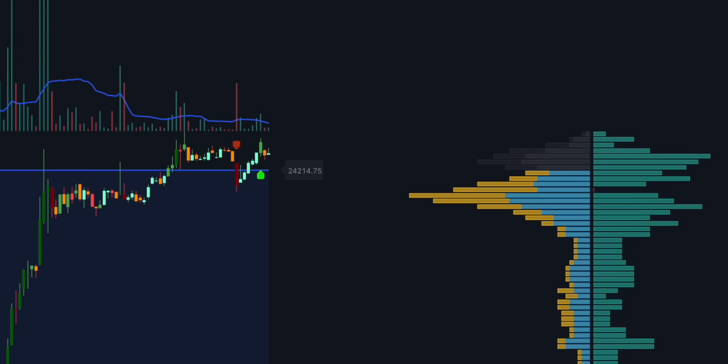Here's another example we'd like to show you. Here the indicator issues a buy signal. If we take a look at the volume at the current price, we see that it's bullish. It is also increasing. No bearish resistance so far.